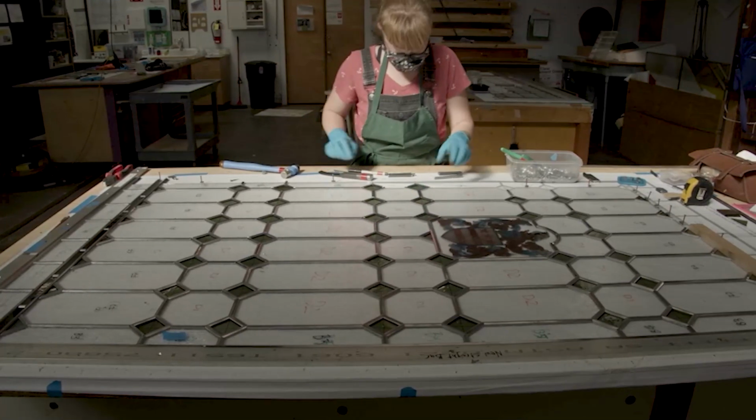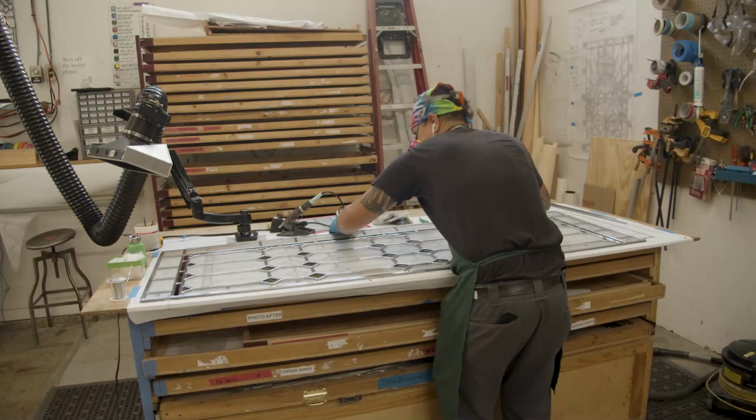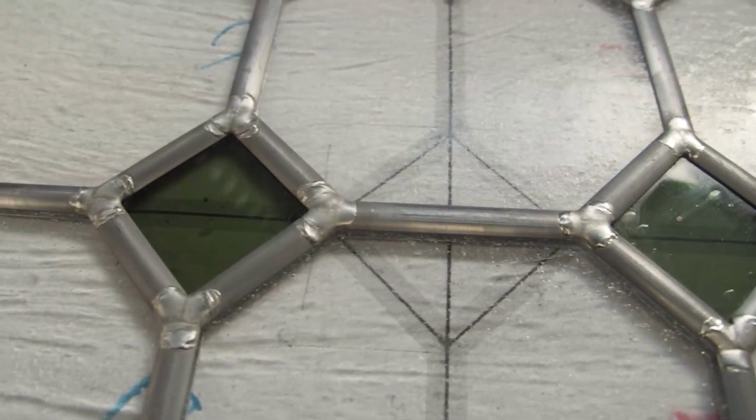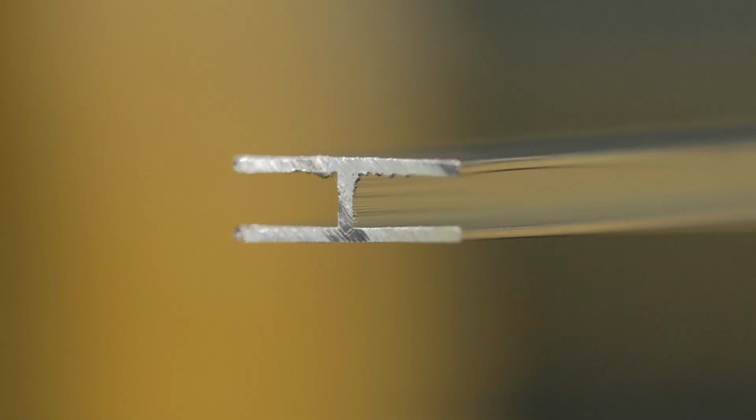There is a reason lead has been used in stained glass fabrication for hundreds of years. When used safely, there is no substitute for this versatile metal with a myriad of profiles and infinite design possibilities.